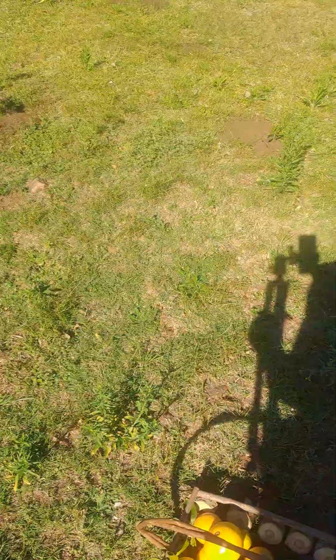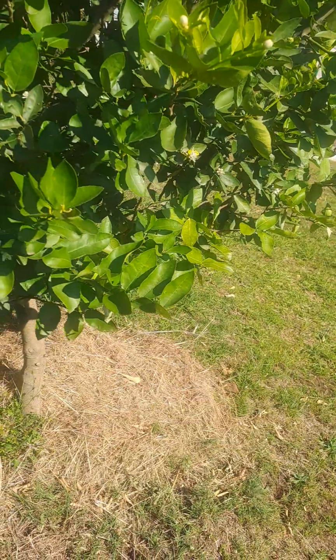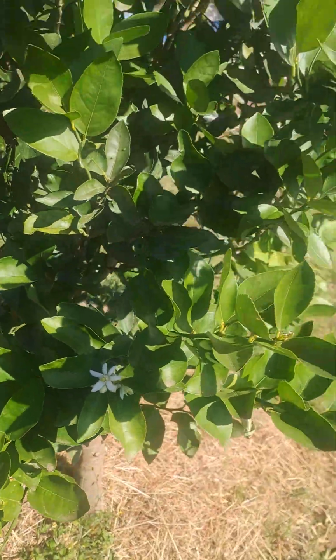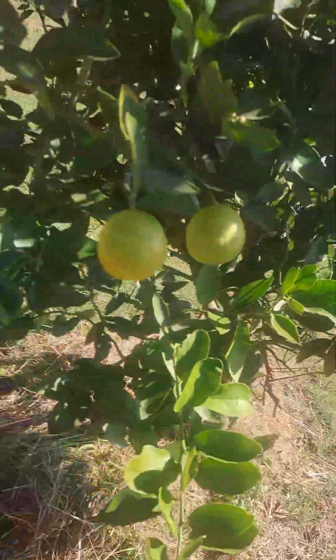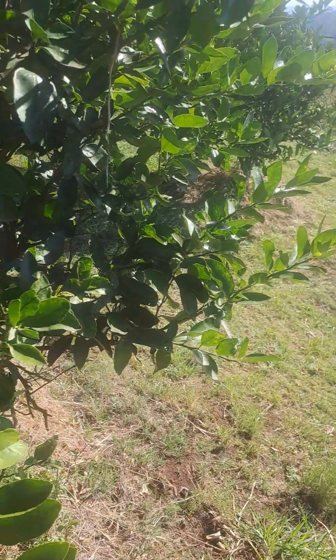Okay. And we've had a few green limes that had been dropped by the wind. We had very strong winds a week or so back, and this lime tree is now flowering like crazy, as you can see. There's even bees here coming to collect pollen. I'm not here to disturb the bees. Look at these limes, they're starting to turn yellow, so we'll allow them to turn yellow and we'll get them when they're yellow.